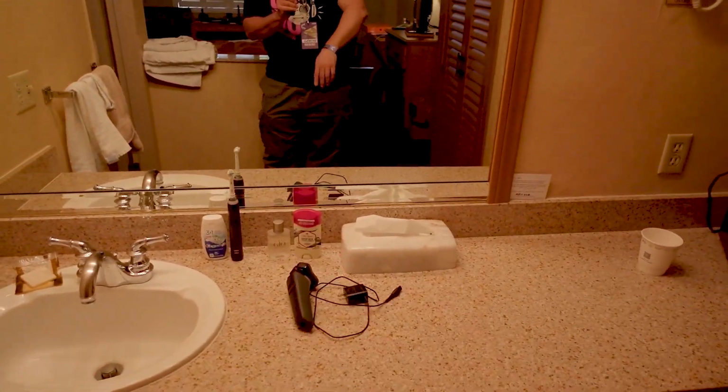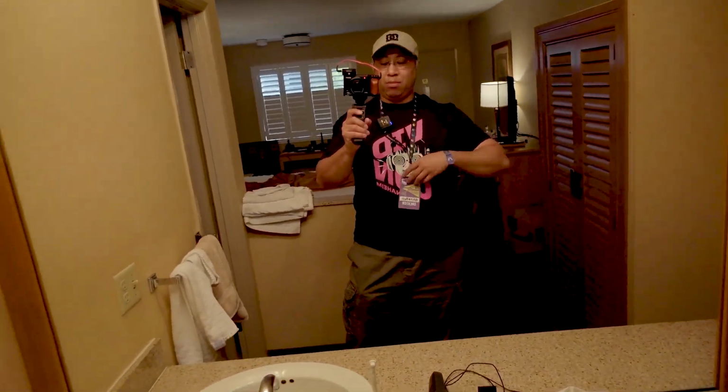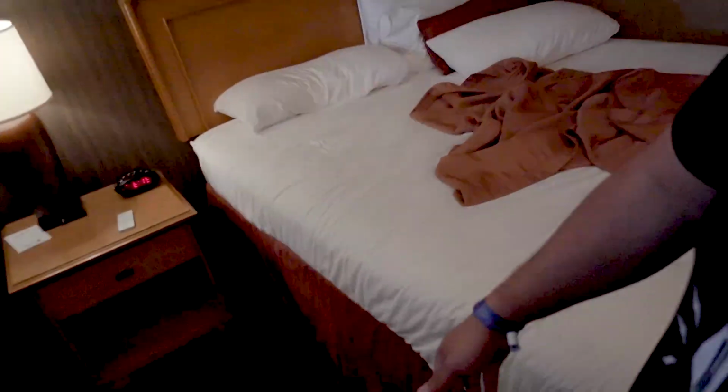Otherwise, it's the typical standard hotel room. I got the little mini fridge right there. I also got a microwave, air conditioner, half of a kitchen, bathroom sink, and then the bathroom there. So nothing really new, just my stuff there. And oh, hey, what's up? I did manage to get a shirt. I got my pass and whatnot, a content creator pass, and that's pretty much it, standard.